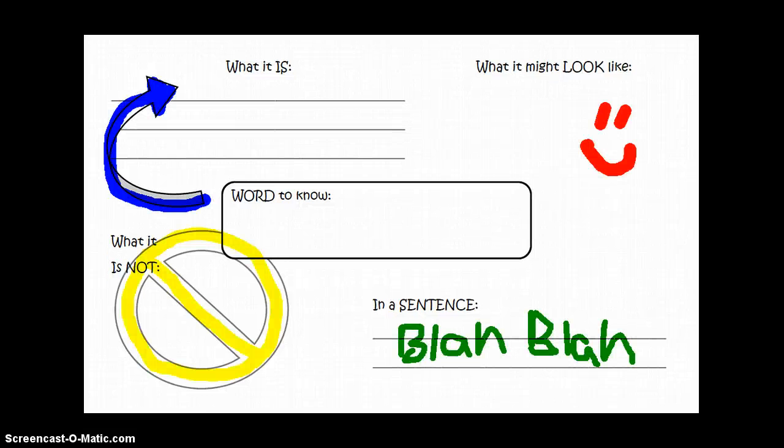Now that you have created masterpieces, I would like to create a gallery walk to look at the magnificent artwork that you have created. So one person from each pair can go ahead and grab a piece of tape from the front table. All the supplies are right when you enter the door now.